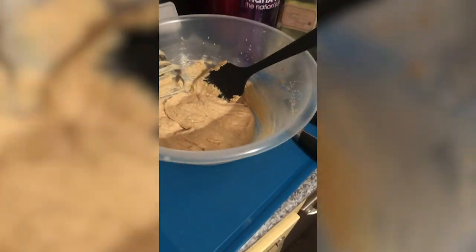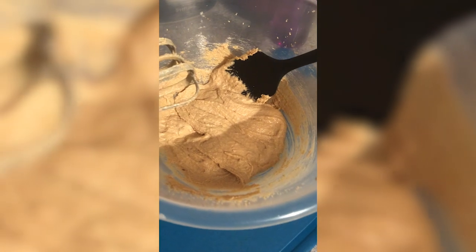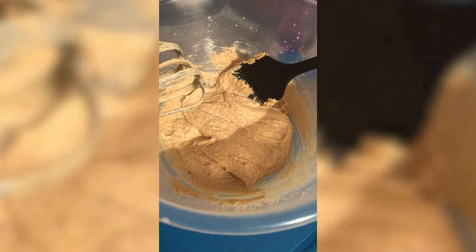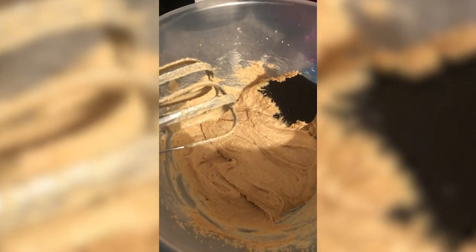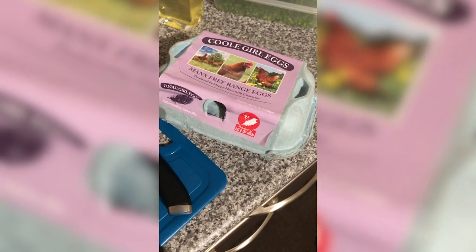In the meantime, over here, I have creamed the butter and the sugar together. It looks a little bit sort of golden because I used half caster sugar and half soft brown sugar, which is something I saw in a different recipe. Now what I have to do is put the eggs in one at a time, and hooray! I've still got some Coole Girl Eggs left. So these are what is going to go in.